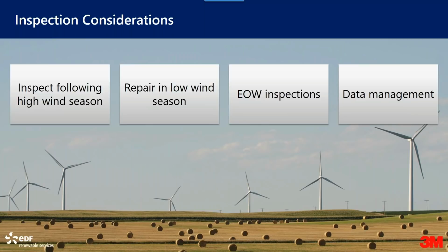Into warranty is a good time to perform internal blade inspections. If your budget only allows you to perform a small population of inspections, focus on turbines with high turbulence, wind gusts, or emergency stops, where you're seeing the highest loading.